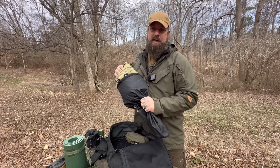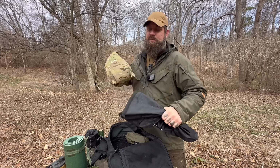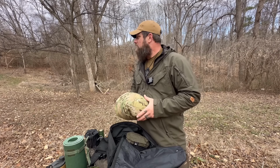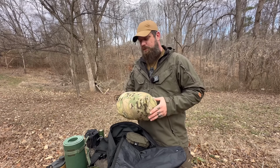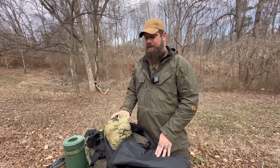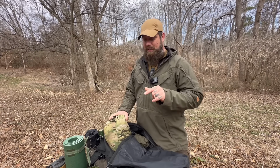When I asked them about it, they said, well, what if your shelter itself gets wet? Do you have something to put it in? And of course, my response to them was, well, you could always carry this on the outside of the pack. I think it's more important that you keep everything else that you need dry.